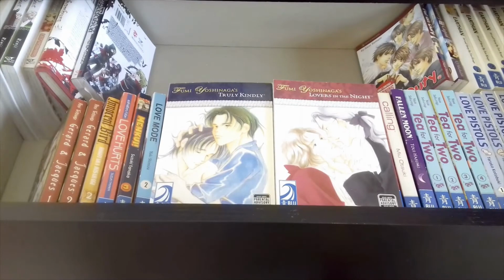I thought I'd just show these two together. This is Fumiyoshi Naga's Truly Kindly and Lovers in the Night. They are supposed to be connected, and yet I still haven't read these either, so I am going to be fine. I have plenty to be reading in my collection, but I did want to get the Fumiyoshi Naga's work, especially her blue work, BLU, because she does have other series as well that I really like, especially her vertical series, What Did You Eat Yesterday? So I want to sit down and read Fumiyoshi Naga's work.